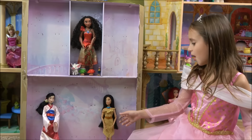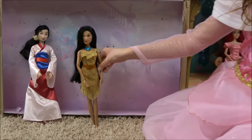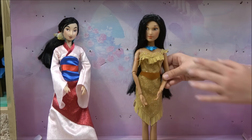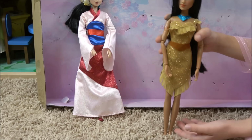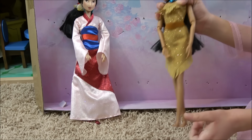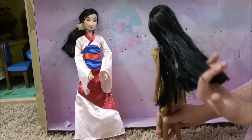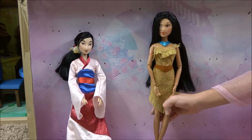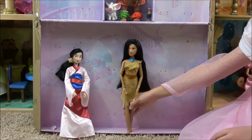Let's do Pocahontas. She looks so beautiful. She has a sparkly tan dress, I believe. She has a blue necklace, bare feet. She has her long black hair. She looks so stunning. Where do you want to be? Pocahontas?